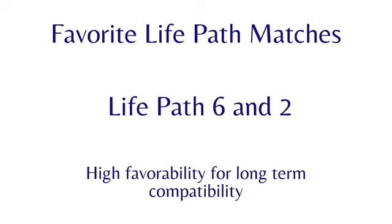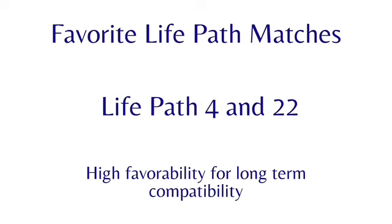So now let's talk about my next favorite match. So this is one of my favorite life path love matches in numerology. I'm not saying that these are the only compatible matches in numerology, and I'm not saying that this combination will not have any problems. All I'm saying is that this is one of my favorite life path love matches, okay? And you can check out a video I did on more numbers that are compatible with each other. I did this video a few years ago and I'll link it below. And these are in no particular order, okay?